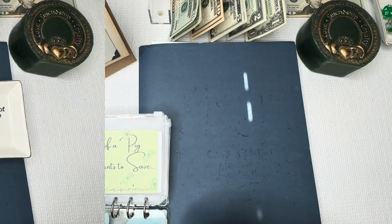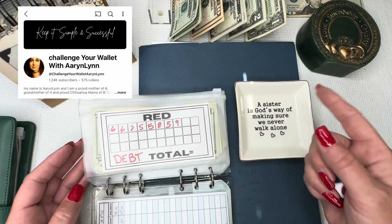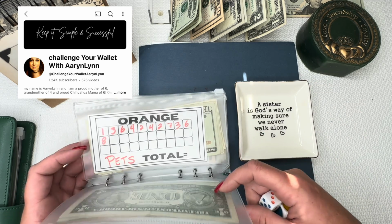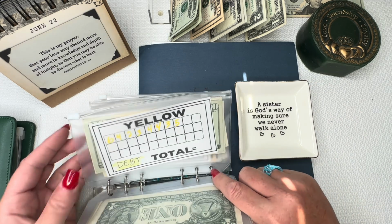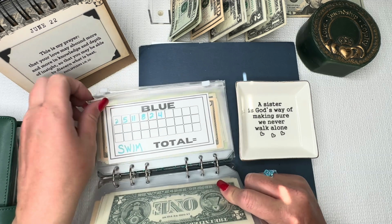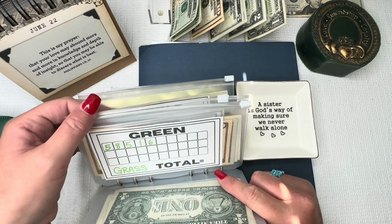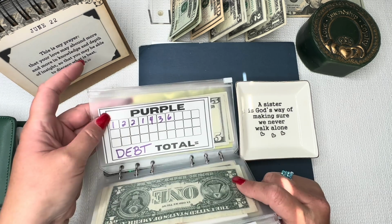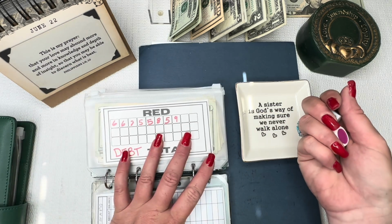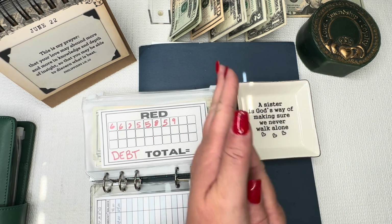Exciting. All right, we are moving on to the Color Die Savings Challenge, and this is from Erin Lynn. Challenge your wallet with Erin Lynn. So we're saving red for debt, orange for pets, yellow for debt, green is for grass. I did white out the 4, and I added it to swim because I messed that up last week. So green is for grass, blue is for swim, and then purple is for debt. So we're going to roll just 3 times because I do know I have an IOU, and we're just going to keep on moving.